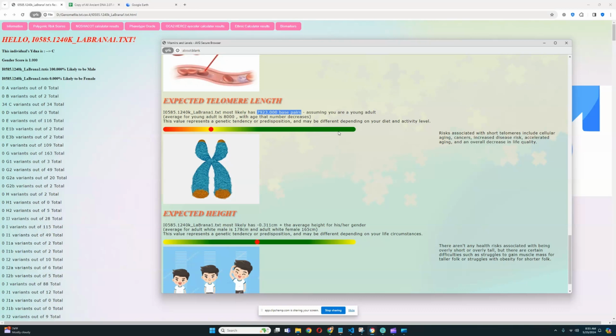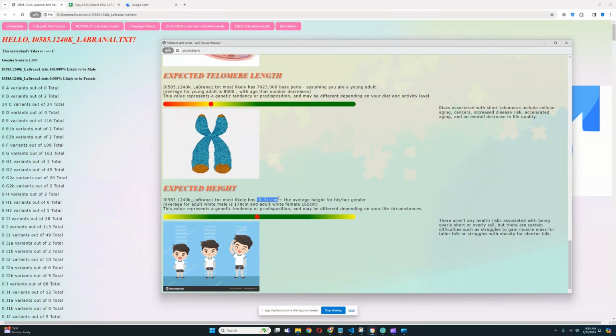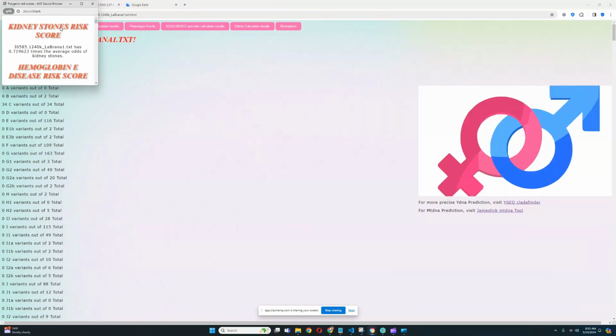bad, which is very interesting. This might be one of the lower scores I've seen so far, and he's scoring below average for height. Very, very interesting. Let's see the polygenic risk scores now.